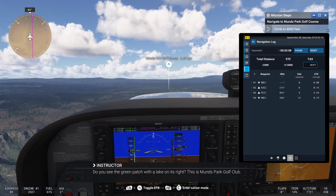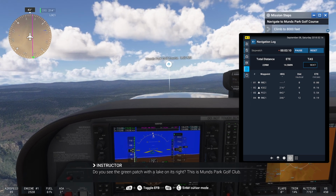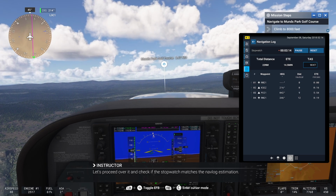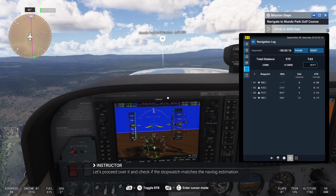With a lake on its right? This is Munns Park Golf Club. We're almost there. Let's proceed over it and check if the stopwatch matches the navlog estimation.